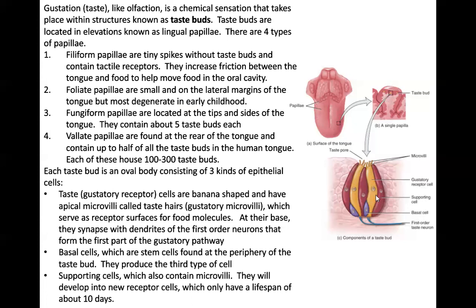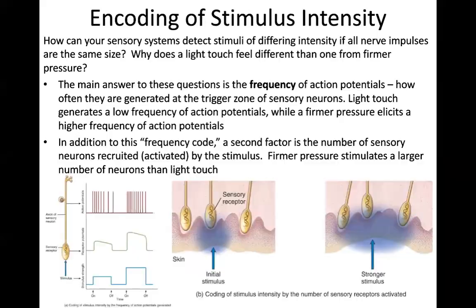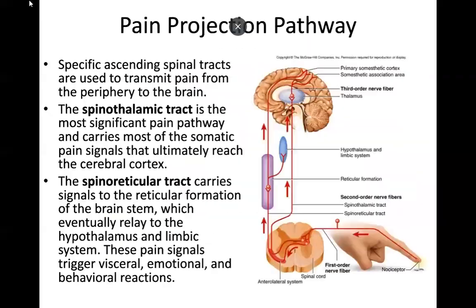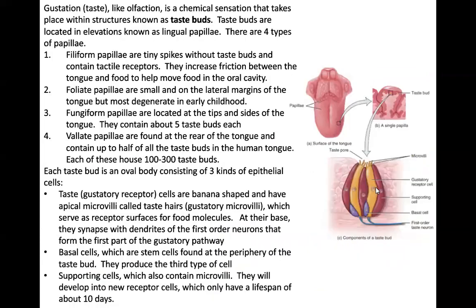Now, these guys are an example of a separate cell. If I go back several slides towards the very beginning of the lecture, we talked about separate cells and how they are not neurons, but they synapse with neurons. And that picture that was just there on that page was one of these same cells. They synapse right here with the first order taste neuron that then carries the signal into our brain, forming the first part of the gustatory pathway.